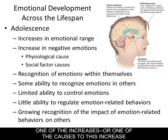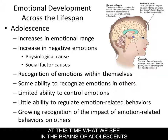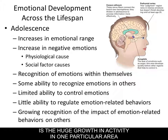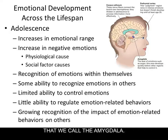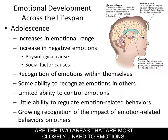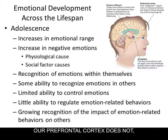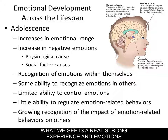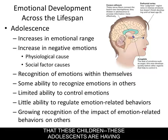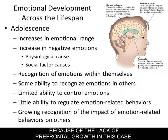One of the causes of this increase is in the biological makeup of adolescents. At this time, what we see in the brains of adolescents is a huge growth in activity in one particular area that we call the amygdala. It's also connected to the hippocampus, which seems to be growing at that time. And the amygdala and the hippocampus, as we've discussed earlier in the biological side, are the two areas most closely linked to emotions. And because that area grows especially fast at that age, and unfortunately the area that controls and regulates emotion, our prefrontal cortex, does not, what we see is a real strong experience of emotions that these adolescents weren't capable of having before, and very limited ability to control those emotions because of the lack of prefrontal growth in this case.